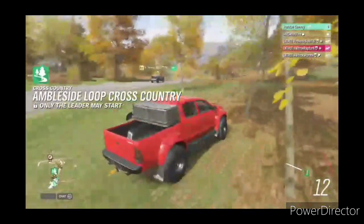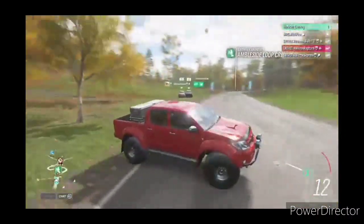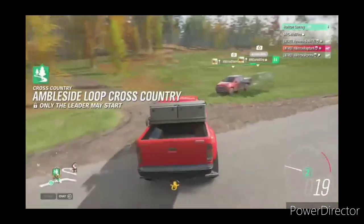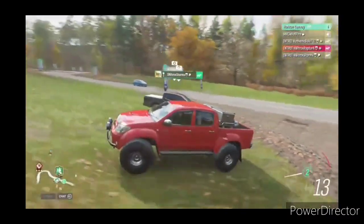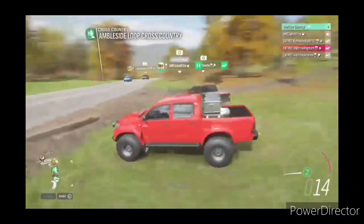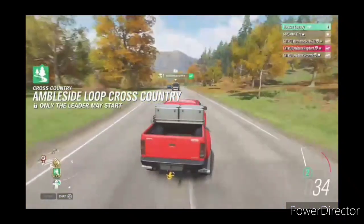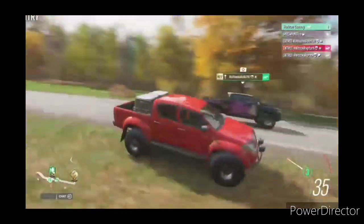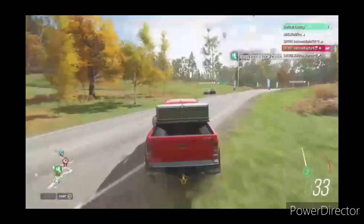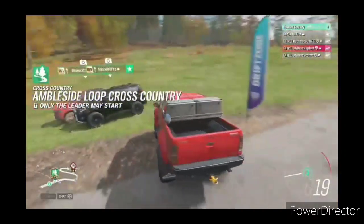Alright, so we all met up here at the Ambleside Loop Cross. Now, I'm not saying we're going to be doing a race here, but we just decided to meet up here because, you know, it's off-road territory. Devin is in the Nissan X-Class, as I'm calling it, because it is a Nissan engine underneath the Mercedes. Brayden's in the Descendant Land Cruiser. Gabe is in the good old Nissan Titan concept. And I'm in the fan favorite, what I think is my favorite truck in the game, the Toyota Hilux.